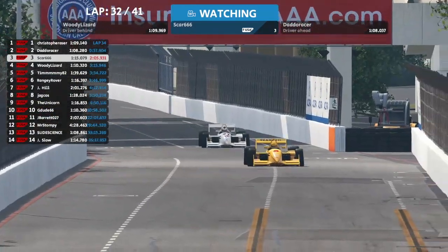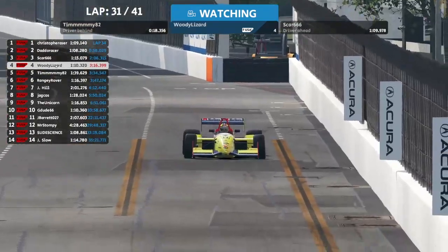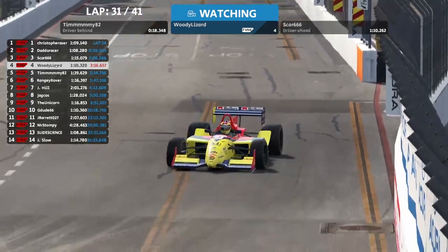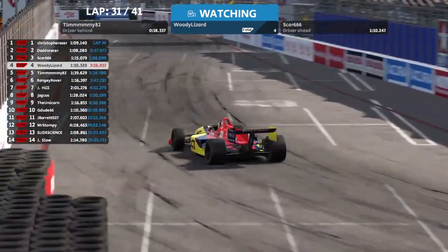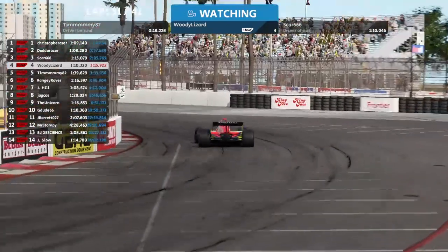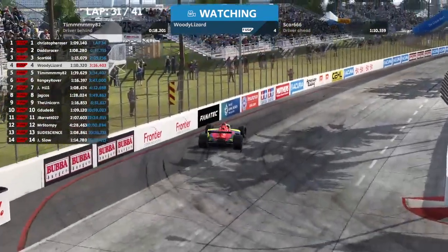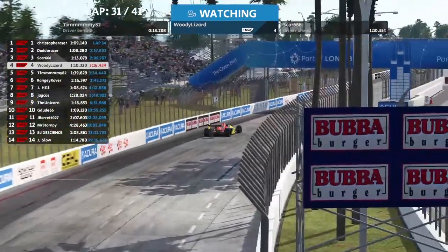He started in 11th position, Woody, and he's all the way in 4th position, so nice run, good showing in the Honda. I'd be delighted if he could come home in 4th position. He's got a healthy lead from Timmy, who's behind him by 18 seconds.